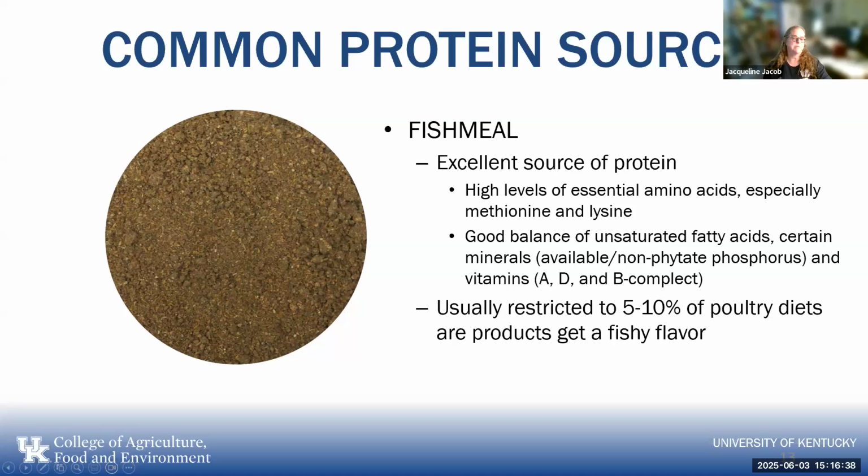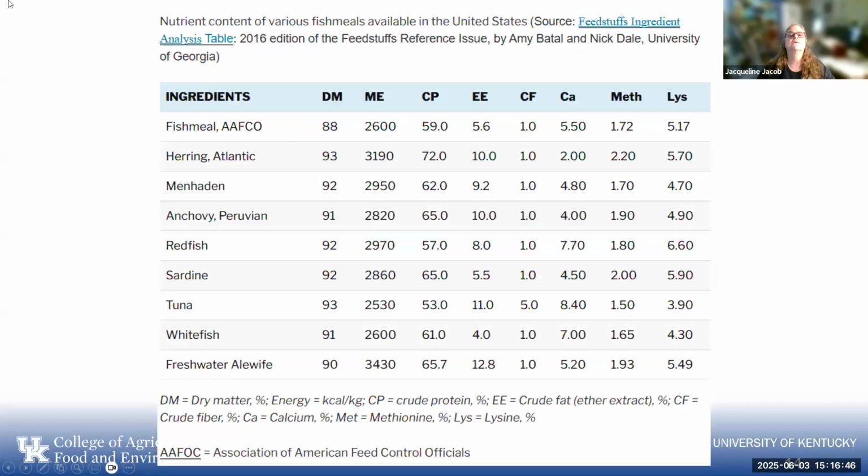The lower you can get, the better, because they can produce a fishy flavor in the eggs or meat that are being produced. Oh, I got a Q&A. Let's see what this is. What solvents? I'm not sure what solvents, sorry. All I know is it's solvent extracted. I'm not sure if it's ethanol or what that they do. But I will try and find out, because that's a good question.